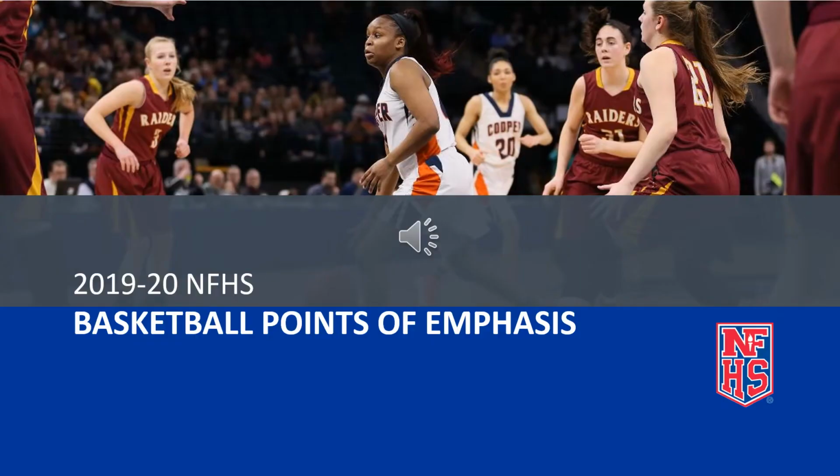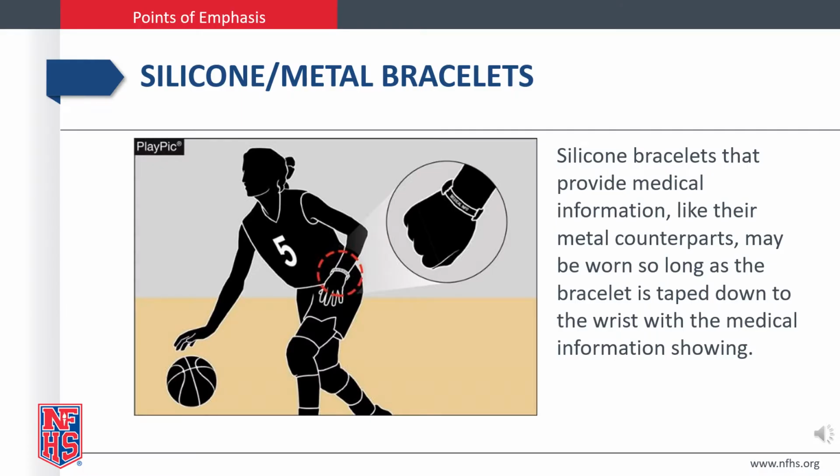The 2019-20 NFHS basketball points of emphasis. Silicone/metal bracelets that provide medical information, like their metal counterparts, may be worn so long as the bracelet is taped down to the wrist with the medical information showing.